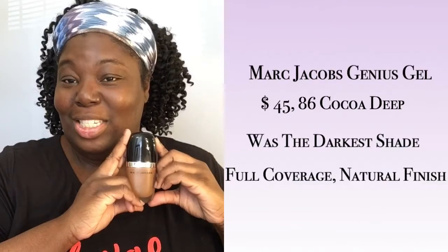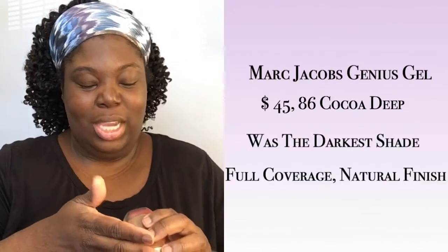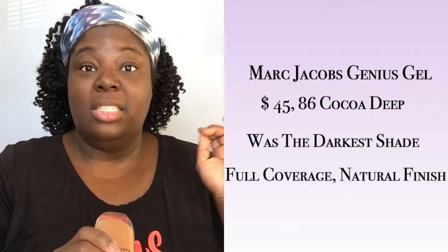Okay, so the next foundation I'm going to show you guys is the Marc Jacobs Genius Gel, okay? This is in the shade number 86, Cocoa Deep, okay? Ooh, that might have been too much, but it's okay.